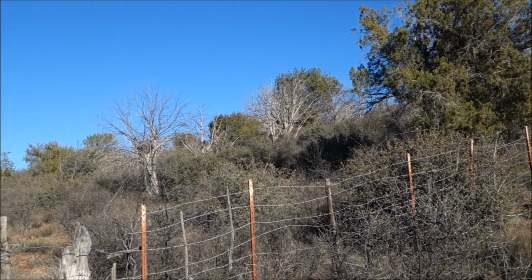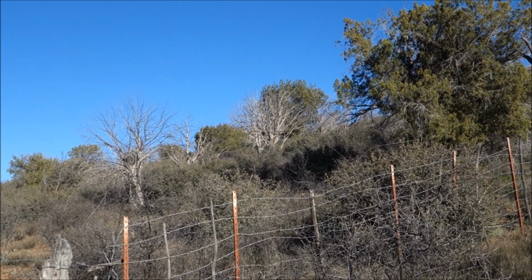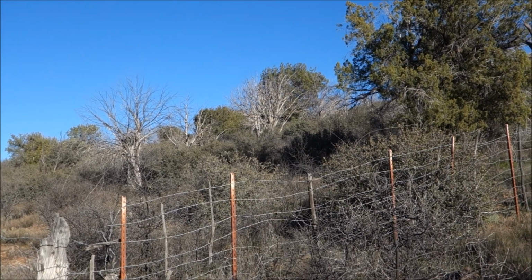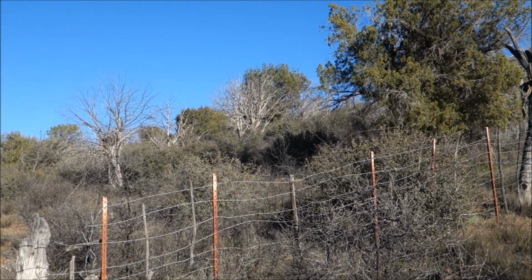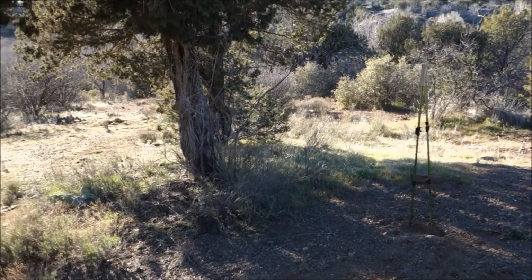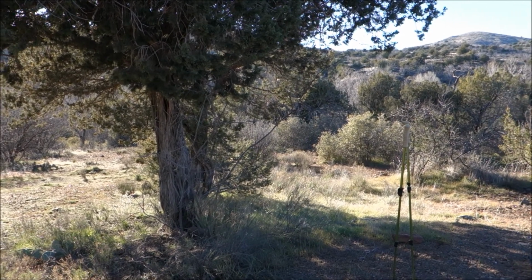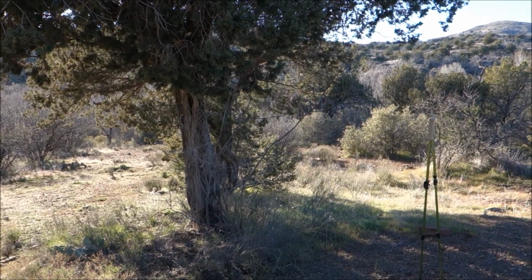I'm guessing they're juniper trees. They don't look like they were damaged in a fire. It's just they're dead. I don't get it. Alright. I'm about 200 yards from where I parked alongside the road.